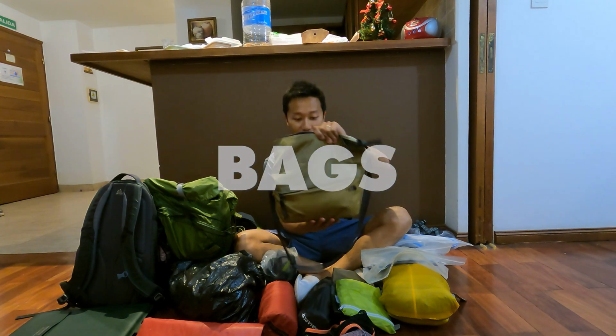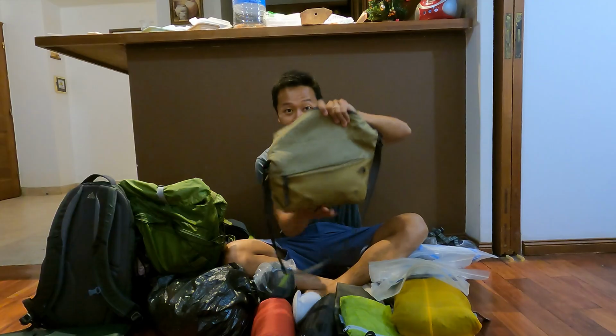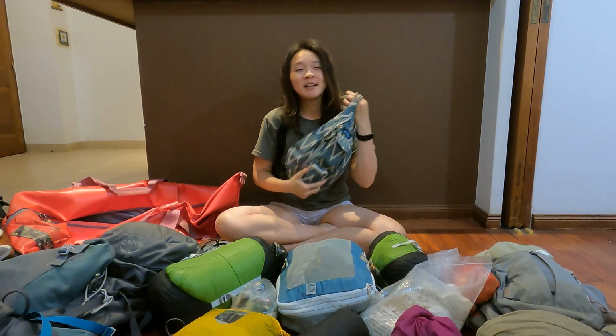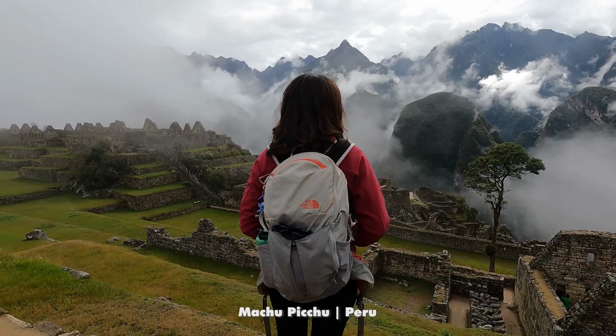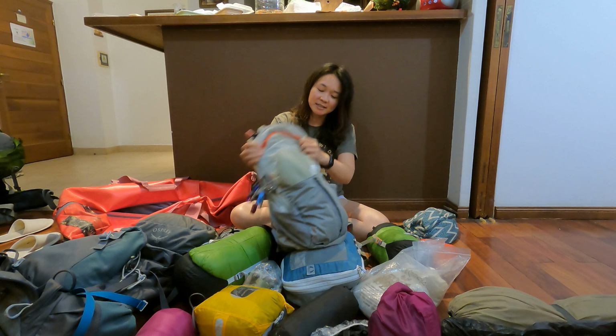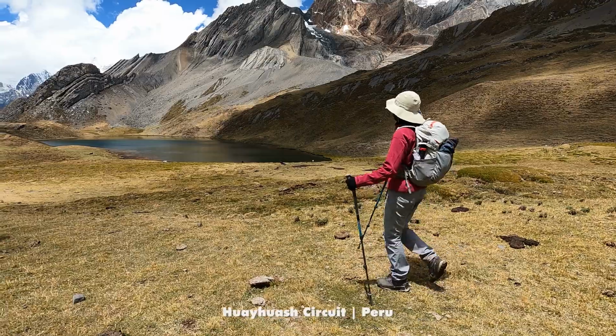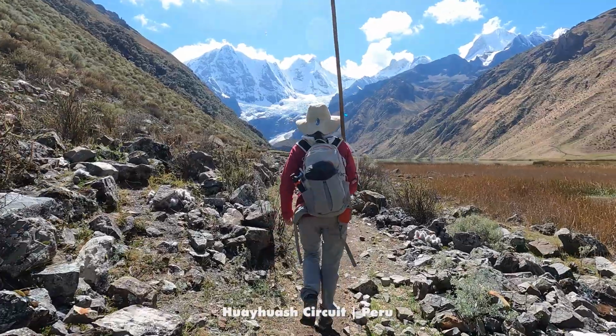Got this fantastic North Face front sling bag. It's small and can expand as well. Habu sling bag, which I carry all my essential items in. And I have a backpack, which is the North Face Alia 22, which I use to carry my electronics. This is actually meant to be a backpacking backpack, and I use it for the smaller hikes where we don't have to carry all our equipment.